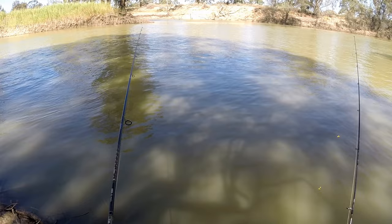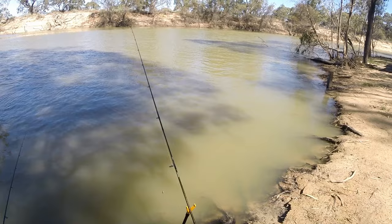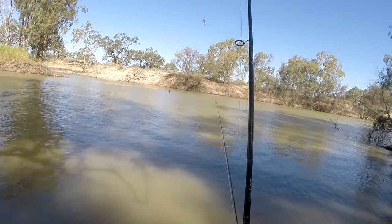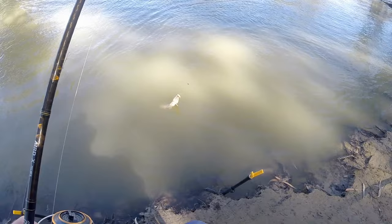20 fish in the first hour. It's taken me another 4 hours to catch another 20. Right, witchetty grub and shrimp. Another victim of the grubs, but not the size I was hoping for.